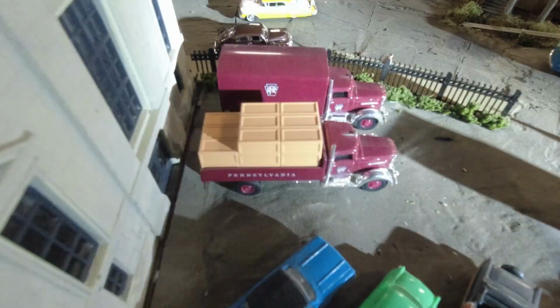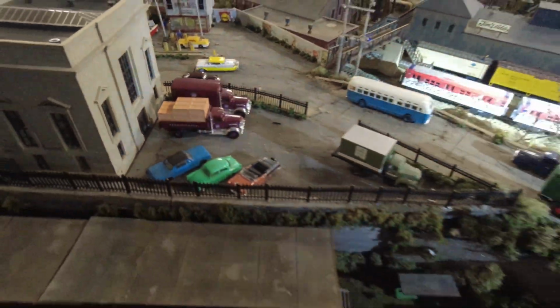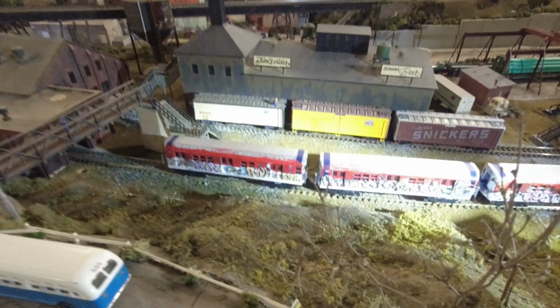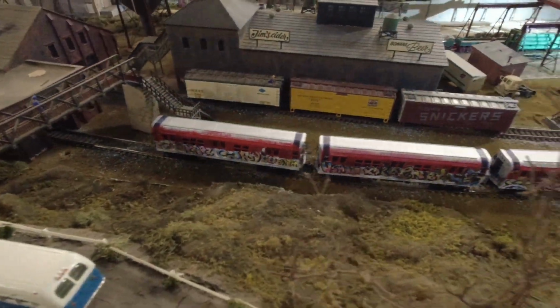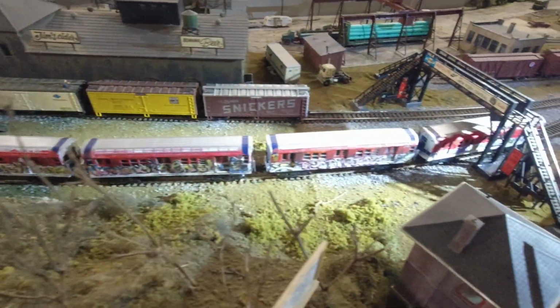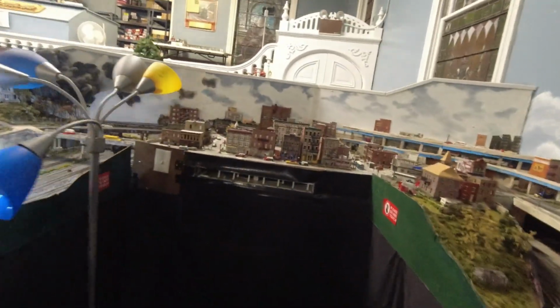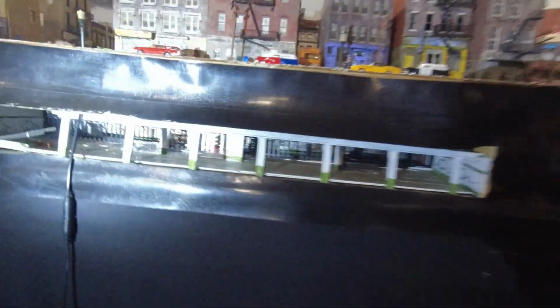And only in Columbia and Susquehanna will you see a suburban subway, a red line New York City train running in rural America. That is freaking awesome, with all the 80s graffiti on it too. Which actually is going to go over here in the subway.